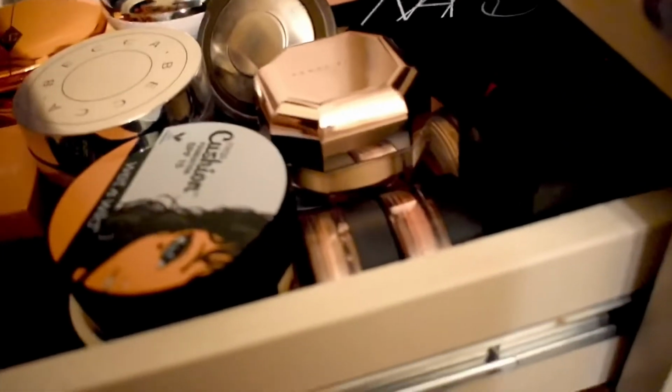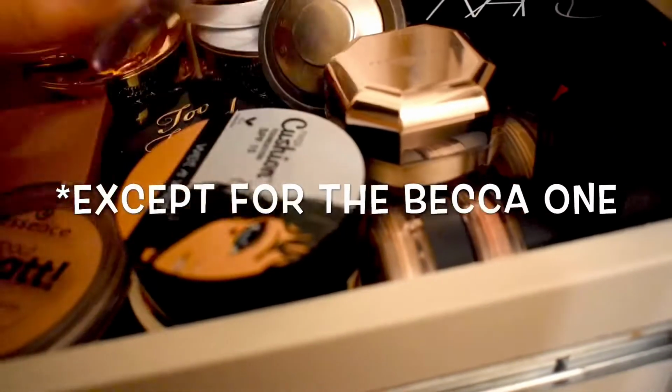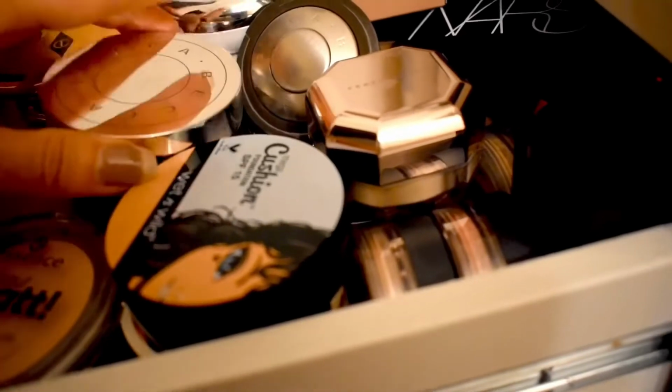But I definitely want to bring my Pure, and I think I want to try a setting powder possibly as well. I haven't been using them that often, so I'm trying to get into using them a little bit more. If there's any that I want to bring, I don't know.